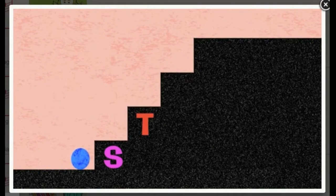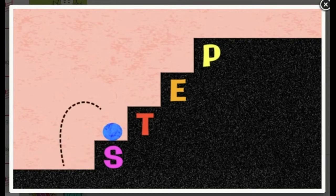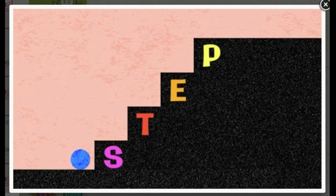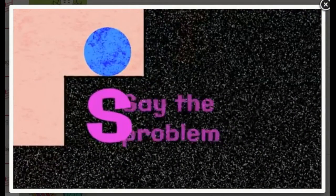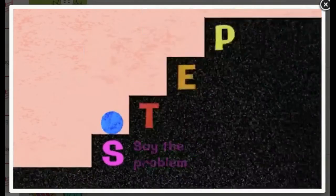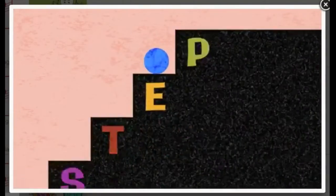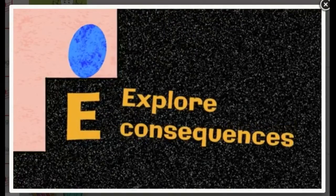So let's all remember the four problem solving steps. Let's say them one time over so we never forget. One, two, three, four, S-T-E-P. What is the S step? Say the problem. What is the T step? Think of solutions. What is the E step? Explore consequences. What is the P step?